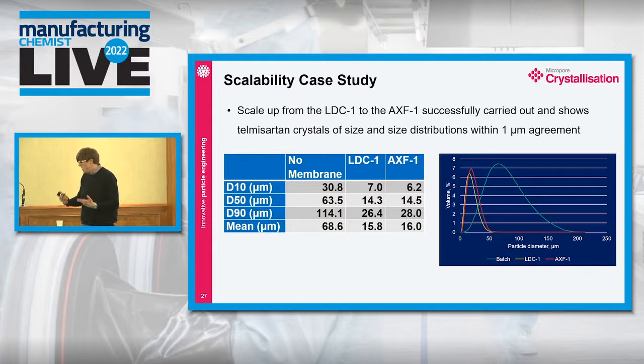And again, also a very nice picture here, which is showing the broadness as well. So it's not just about size distribution. With these results, we're always getting a narrow size distribution. We're not getting anything broad, which can cause problems with blockages and so forth.